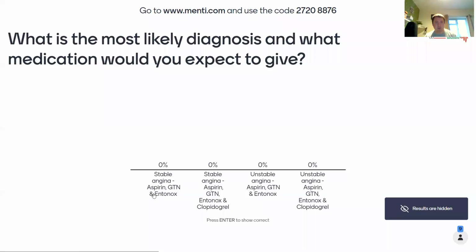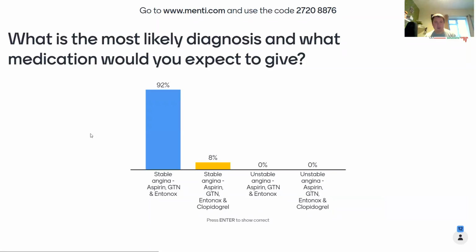So we've got stable angina, and we're going to give aspirin, GTN, and Entonox. Stable angina, aspirin, GTN, Entonox, clopidogrel. Unstable angina, aspirin, GTN, and Entonox. Or is it unstable angina, where we're going to give aspirin, GTN, Entonox, and clopidogrel? I'll let a few of you get voting there. Let's see where most people are going. Most people are going for A there.